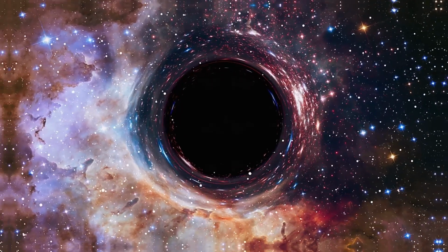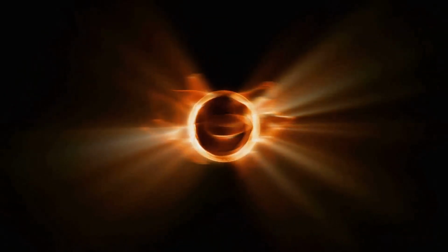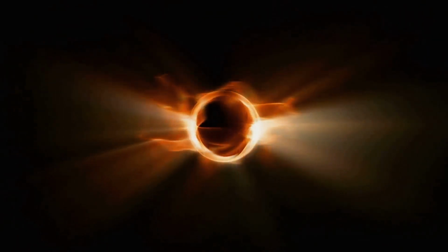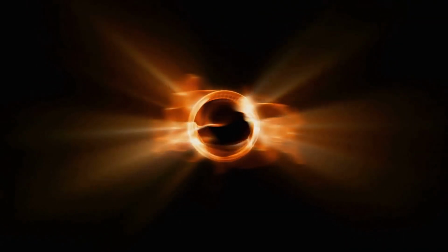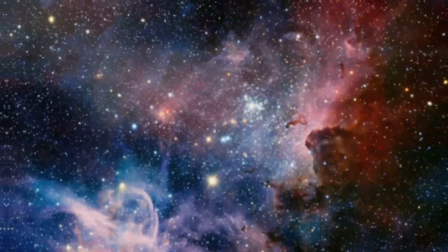Dramatic fact: the boundary surrounding a black hole is known as the event horizon. Crossing it means an object can never return. This notion of gravity and space-time warping challenges our understanding of physics, leading to groundbreaking theories in modern astrophysics.